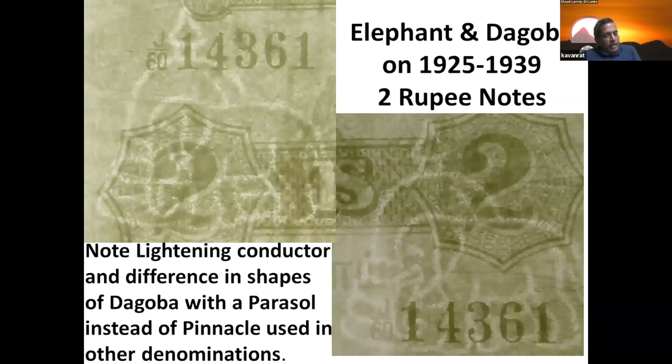watermarks, I thought they must be the same, and I suddenly noticed that they actually were not the same, and quite different from the previous elephant and Dagoba, which has, instead of a long spear on top of the Dagoba, what they call a parasol. And this parasol is similar to what appears on the Sanchi Stupa in India, and does not appear in many of the current Sri Lankan Dagobas, but is definitely seen on the Sanchi Stupa.